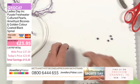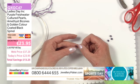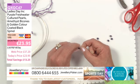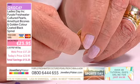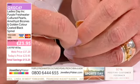Take a tight hold of the bicone and pull one of the wires down. What you need to do is leave almost a centimetre at the bottom of the two wires. Take hold of the amethyst and twist, and then separate out the two wires.